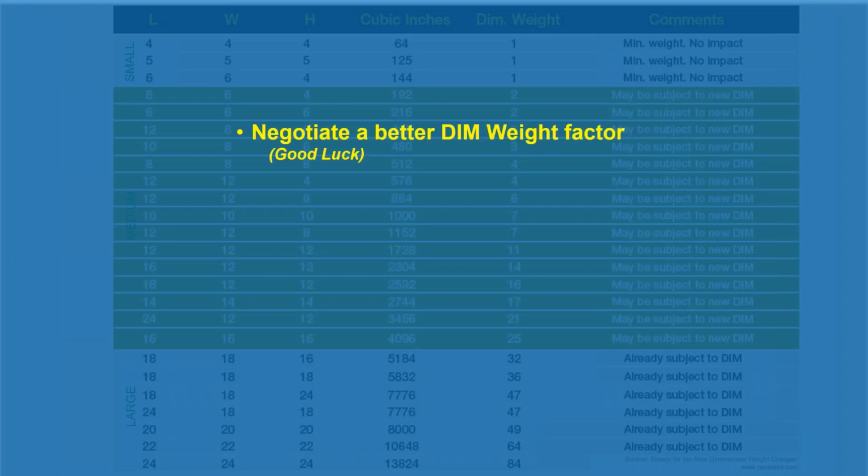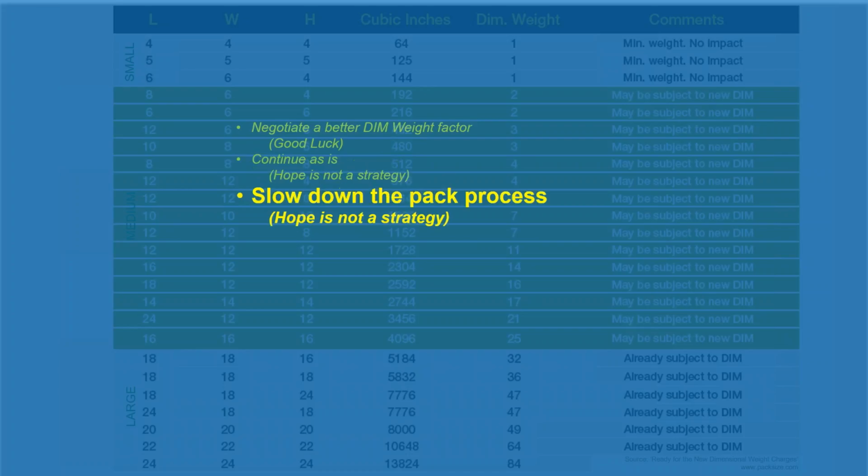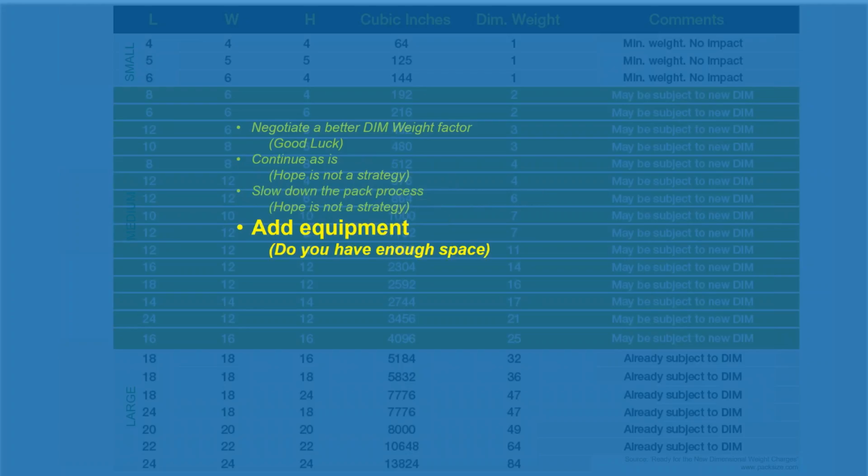You can start by negotiating a better dim weight factor with your carriers. Increasing your dim weight factor will lower the cube rate for the orders. Continue as is and hope your packers get better at selecting box sizes. You can slow down the pack process to allow packers more time to select box sizes and hope you get all the orders shipped on time.